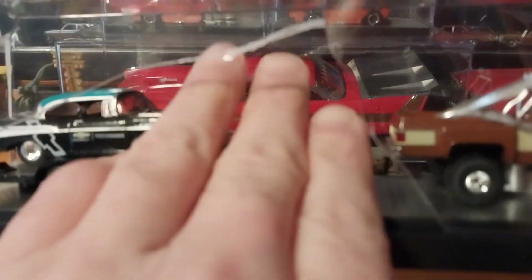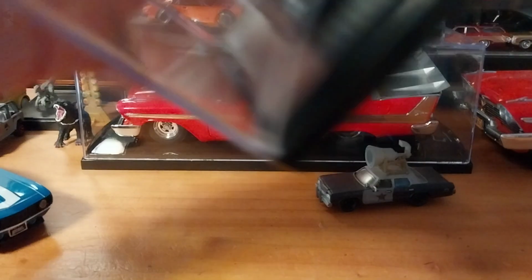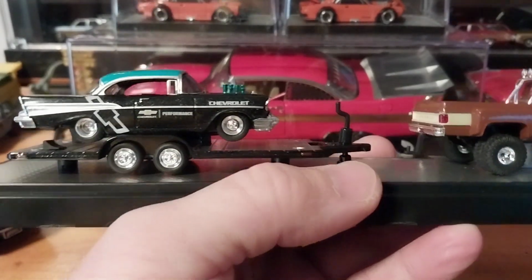So yeah, this case is like totally annihilated. There goes a piece of it. So you can see the whole back is gone. I can touch the cars. And there's another piece in the back of the square body. So let's get this off. It just kind of fell off basically.